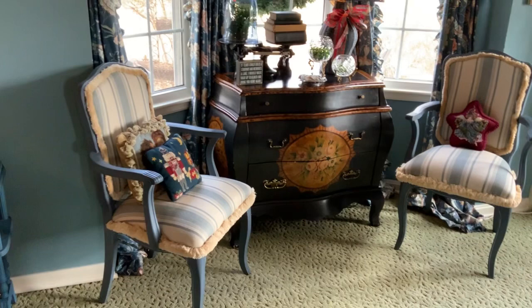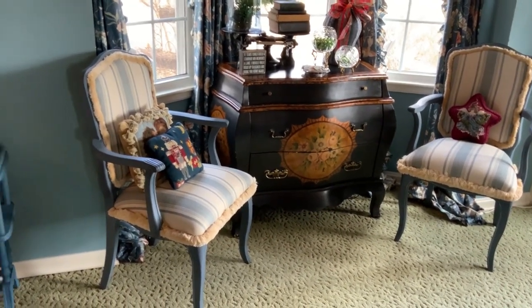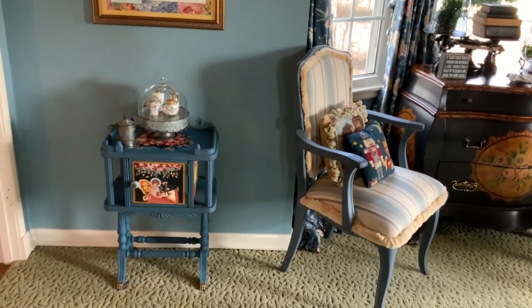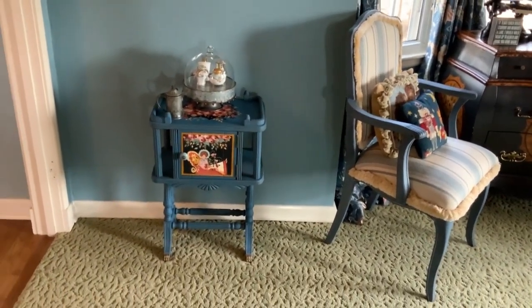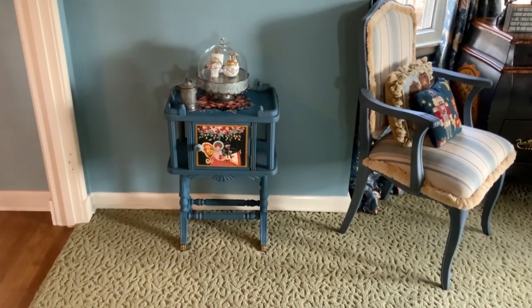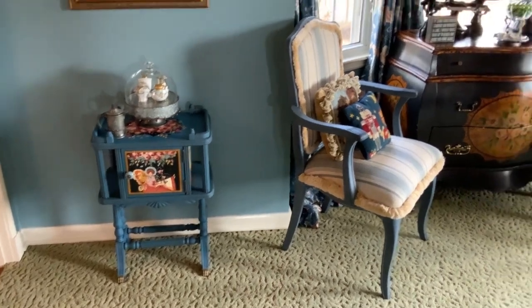And look at this beautiful piece of furniture. Just gorgeous. And this little table. You did that? Yes, that's another humidor. Another humidor. You like humidors. Well, they're just a perfect little size. They are. Cute little tables.